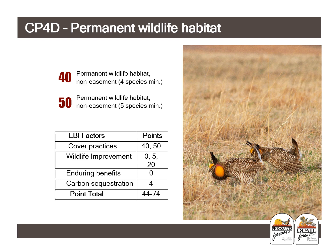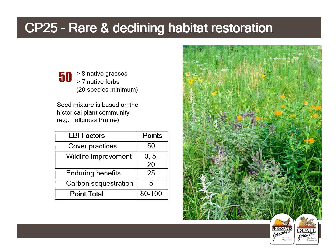CP4D, permanent wildlife habitat, are 2 options you can use to increase your points. 40 points for a mixed stand of native grass, trees, shrubs, or forbs, a minimum of 4 species, or 50 points for 5 species. This example is for tall grass prairie rare and declining habitat. Species composition may vary for your local rare and declining habitat zones. CP25 often carries the highest EBI points. It should be considered that all species in the mix must be native, and establishment challenges need to be considered.